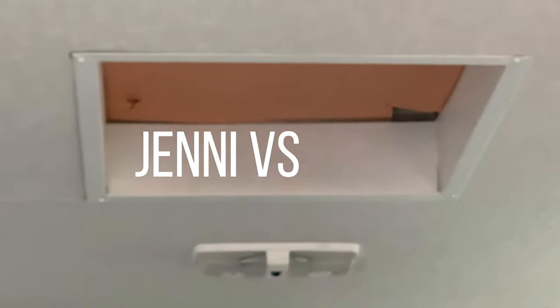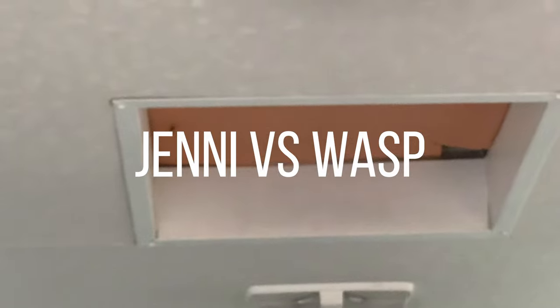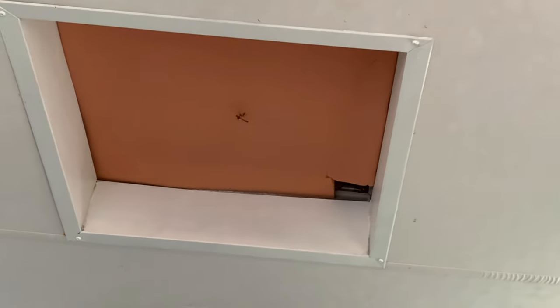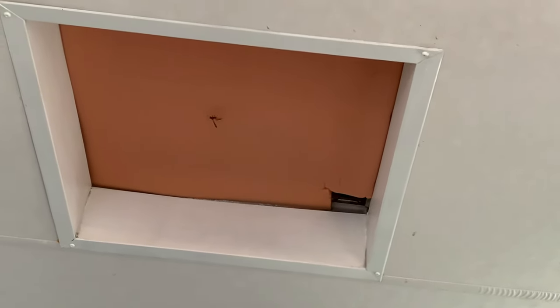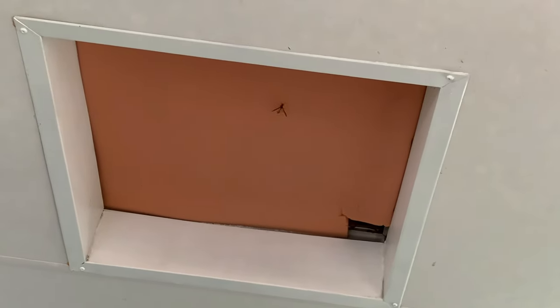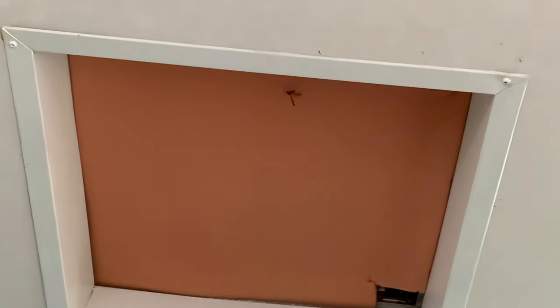Hi, folks. I'm Jenni. And today I give you a hornet or wasp in my home. I left the screen open and he came inside. Last year I accidentally allowed them to set up shop on the back side of my house. So they're back. Not exactly sure how to approach the situation.